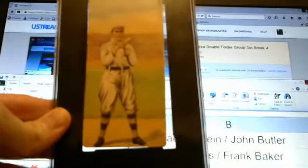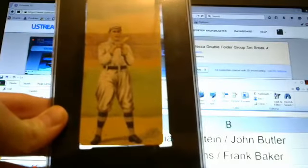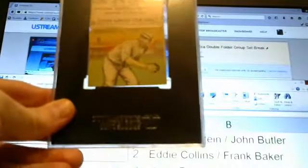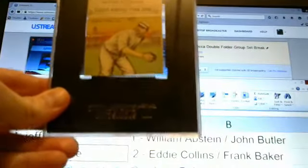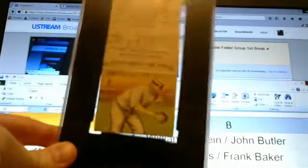Okay, card number 2, Collins and Baker, goes to Jeff DeRose. Get this down a little so I can see what I'm doing. So, there's Collins. And Baker. All right.